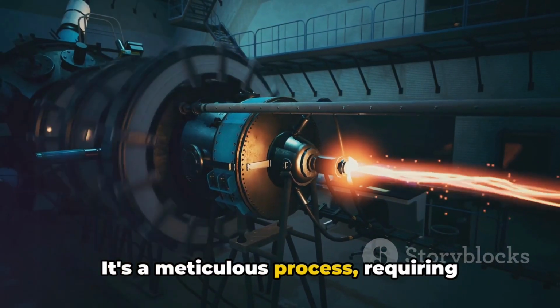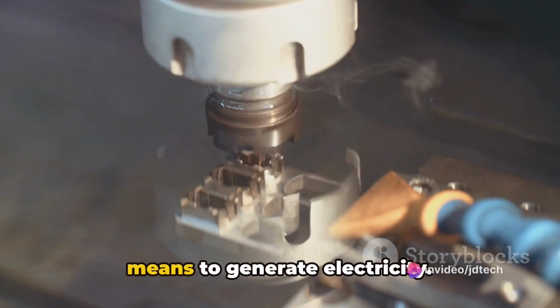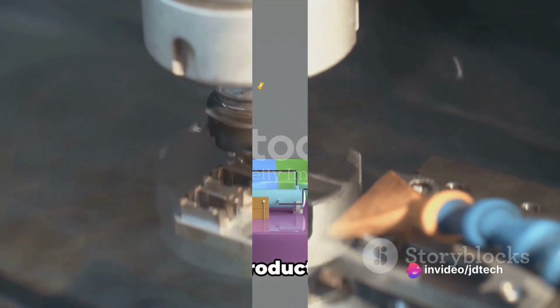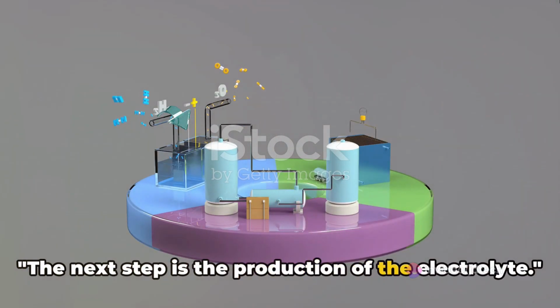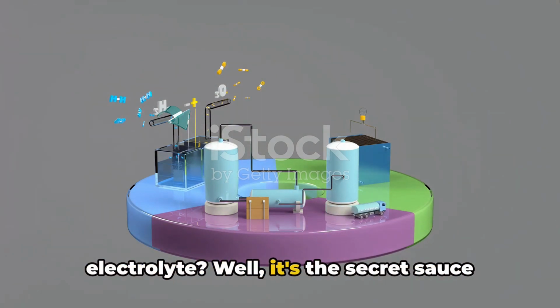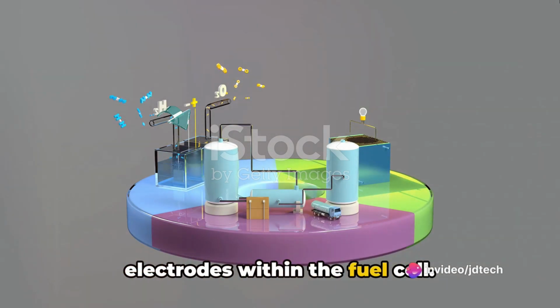It's a meticulous process, requiring precision and care. But the result, an efficient, effective means to generate electricity. With the electrodes ready, we move on to the next step. The next step is the production of the electrolyte. Now you might be wondering, what's an electrolyte? Well, it's the secret sauce that allows ions to move between the electrodes within the fuel cell.